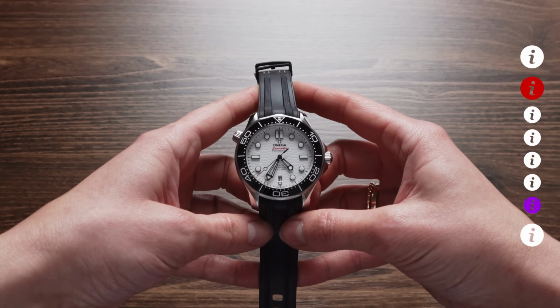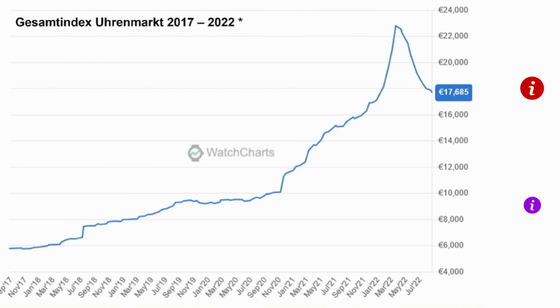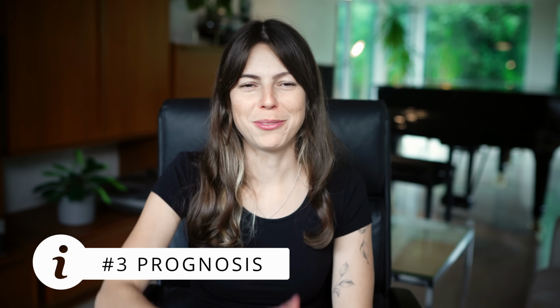According to this chart, the average price fell from about 23,000 to 17,685, which is about 24% less. And I mean, I don't know about you, but if I put these two images next to each other, this and the example of a bubble, I would say the similarities are pretty obvious, right? Okay, well, let's talk about the future then.